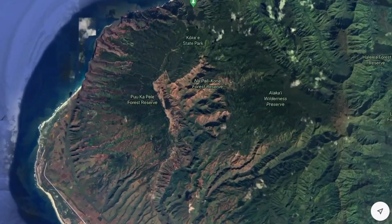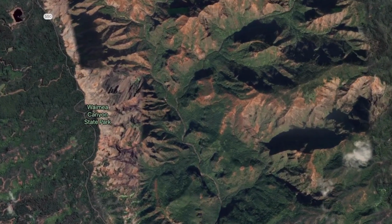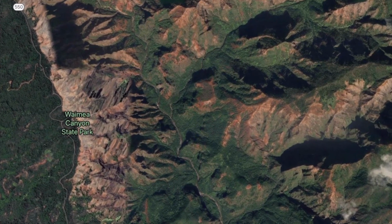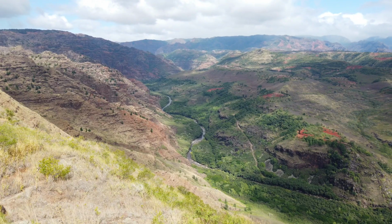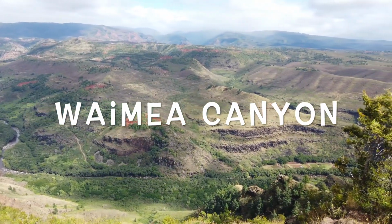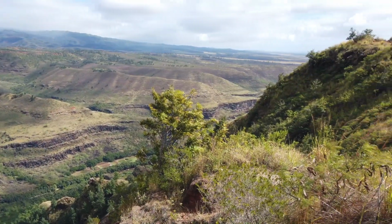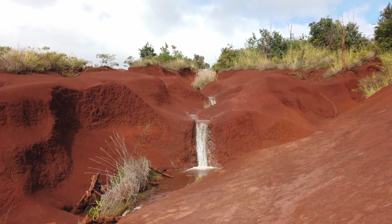Number 2 on our list is the Waimea Canyon State Park, also known as the Grand Canyon of the Pacific, located in the west of Kauai. This part of island is laden with natural wonders, great hikes and breathtaking vistas for you to spend an entire day. The drive to the canyon is beautiful.